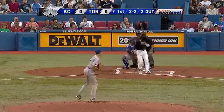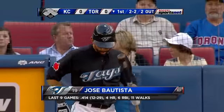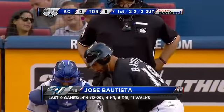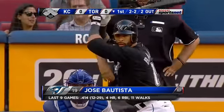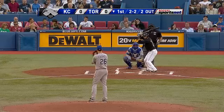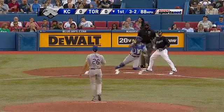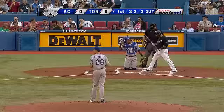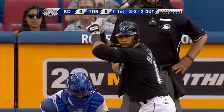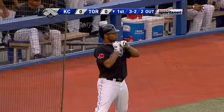2-2. Slow curveball bounced foul. Last 9 games have been good. Bautista, 4 home runs, 6 RBIs, and it's coincidental with a day off on Saturday, August 13th against Jered Weaver. He was out of the lineup, and boy, since then he has been swinging a hot bat. Full count. Now this is exactly why Bautista has Encarnacion behind him, another right-handed power bat against the left-hander Jeff Francis.